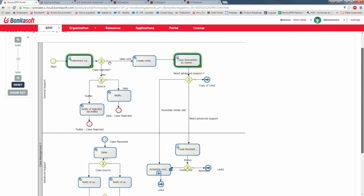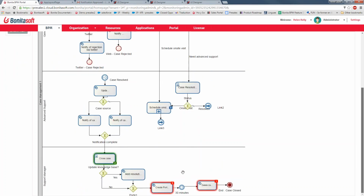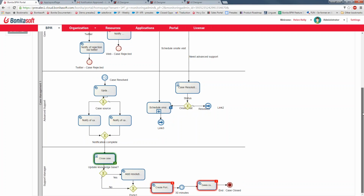And you can see here the number of cases which are waiting on every step. So for instance, we have 5 cases waiting in the preliminary analysis. We have 1 case waiting for resolution here, etc. And in red I have all the processes which have errors. So I have 9 errors on creating a portal access for the customer to fill in the successful information about the resolution of its case.